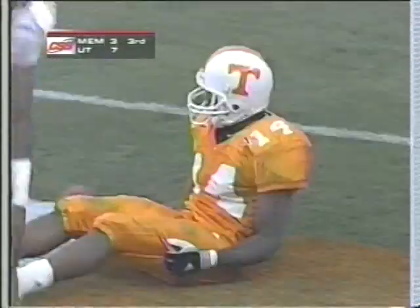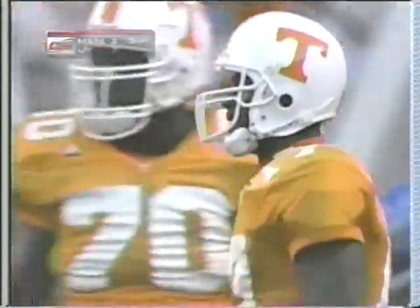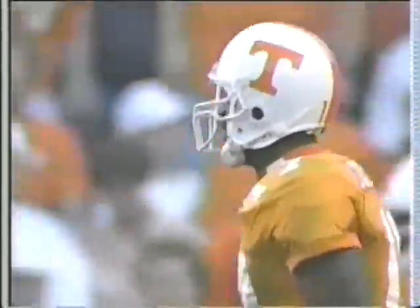Incomplete. They ruled that he let it hit the ground. He was there. The pass was there. Cedric just couldn't quite bring it in. And so that brings on the field goal unit.